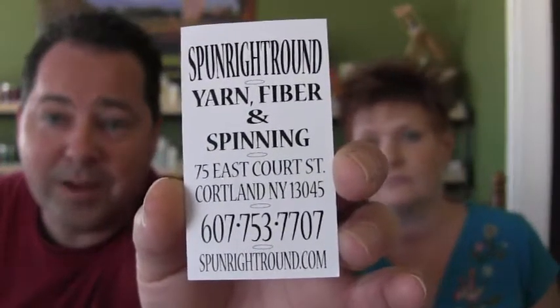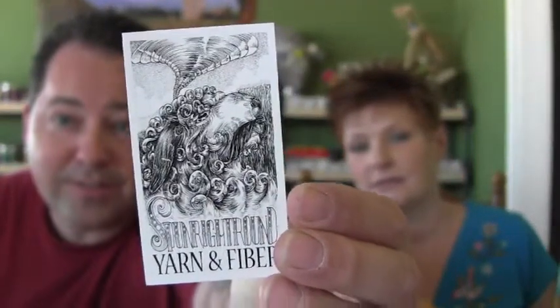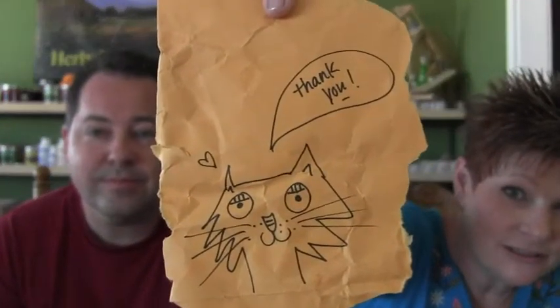So website at the bottom there, and a nifty little picture that matches the sticker that she sent, and I thought this was so cute. This was on the outside of the package, and I ripped it off just because I thought it was adorable. And this is merino in the koi colorway.